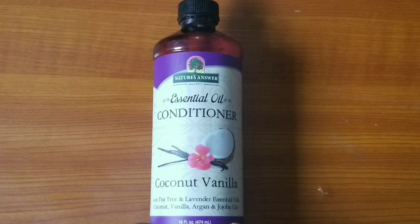Now you don't have to do that because the essential oil has been added to this conditioner. Now, the second reason why you have to get this conditioner, I'm just trying to summarize everything because I know I've said a lot on this review, is the essential oils that have been added to this conditioner. There's a lot of them. We have the tea tree, we have the lavender essential oils, we have the coconut, we have the vanilla, we have the argan, we have the jojoba, we have the citrus peel, we have the ginger root, we have the rosemary, we have the butternut and biotin that have been added to it.